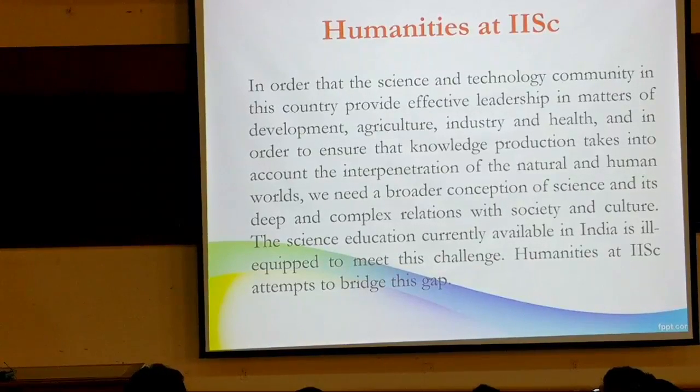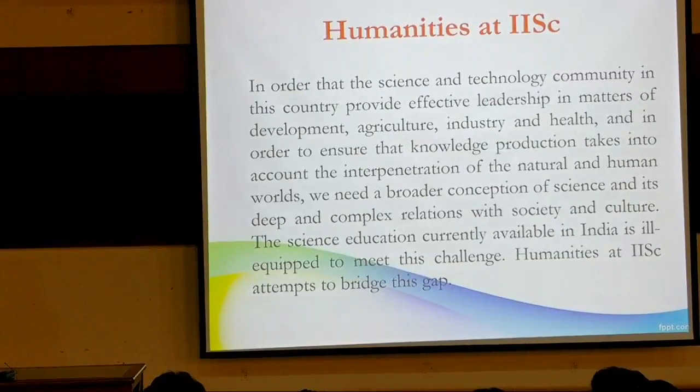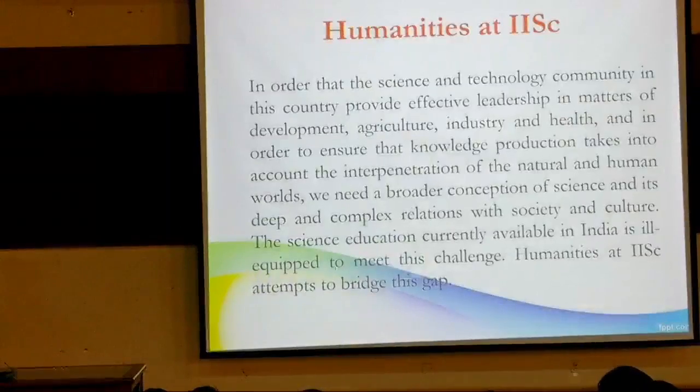We think that sciences have a deep and quite complex relationship with culture and society, and we try to map this relationship in the courses, so that you as budding scientists can give effective leadership in the most demanding aspects of life, like health, hygiene, agriculture, etc.